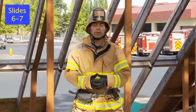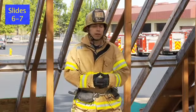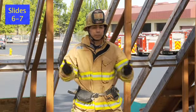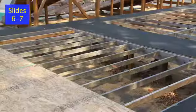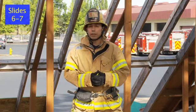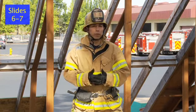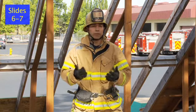I know a lot of you are from the volunteer ranks, and you may not have a training facility as nice as this to train on, but these ventilation props that you see can be created very easily and very cheaply. You can contact your local vocational schools, your prison work crews, or request donations from your lumberyard. Just remember, efficiency is a direct product of training, and training is what's going to save your life.